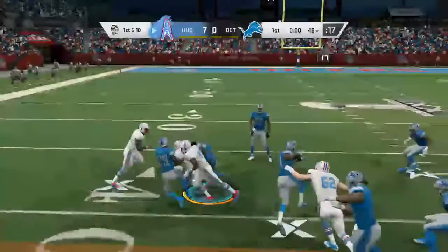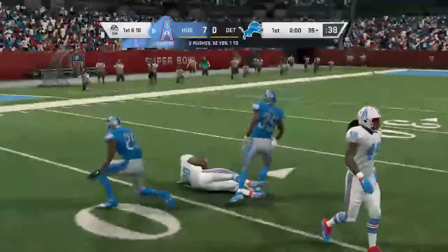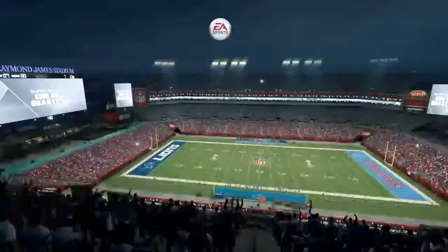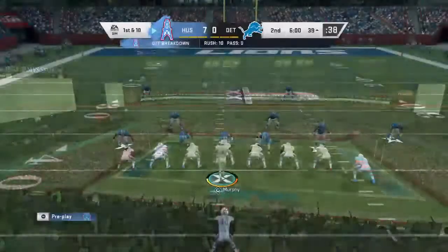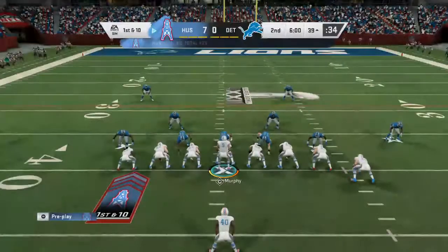On first down, Manning. And he's in. Touchdown, Houston. A great play there. 39 yards.